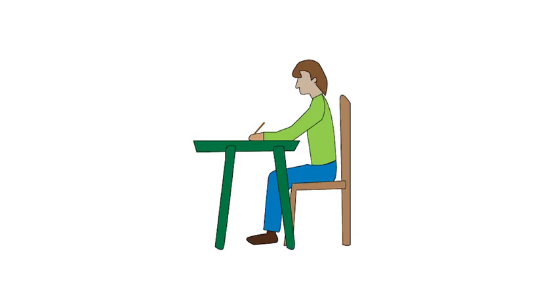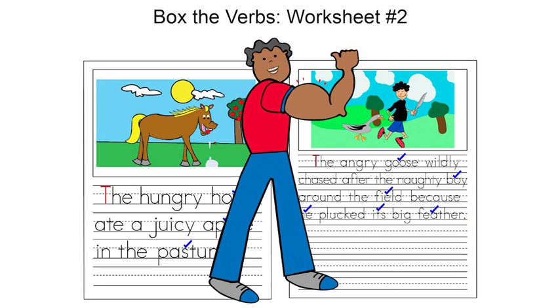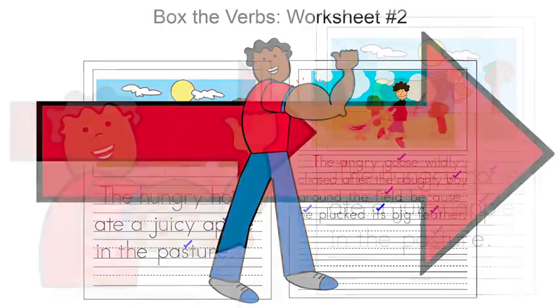Get into writing position. Grab your blue crayon and place the Box the Verbs worksheet number 2 in front of you. Let's get to work. Look, this page shows longer sentences we wrote together with their idea pictures. The hungry horse ate a juicy apple in the pasture. The angry goose wildly chased after the naughty boy around the field because he plucked its feather. We will use these sentences to learn how to find and box the action verbs in longer sentences.